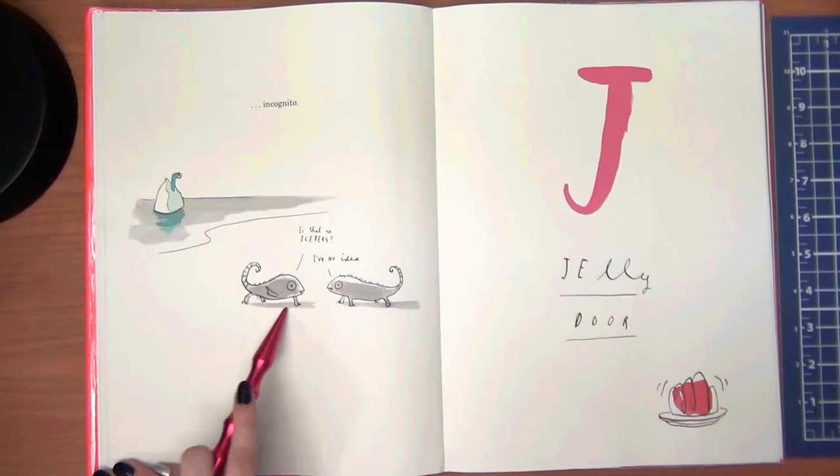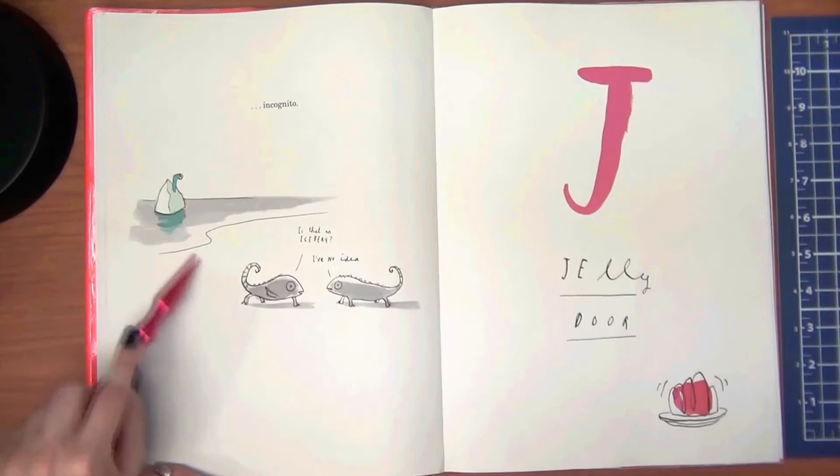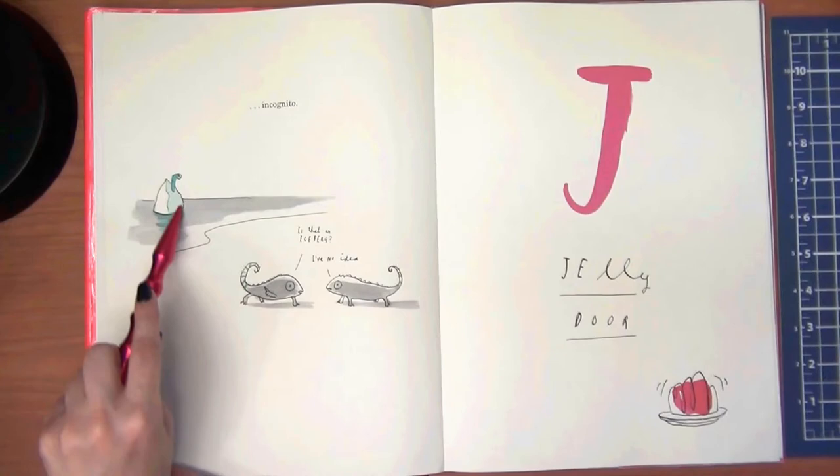I think chameleons are tropical, which means they live in a very warm climate, which means I'm not sure an iceberg was the best disguise there, Professor.